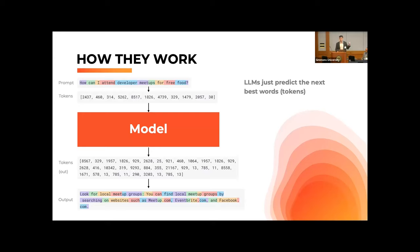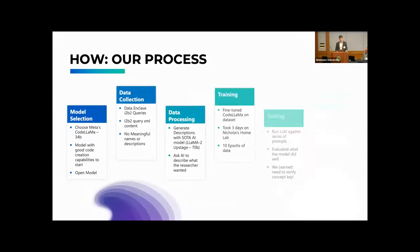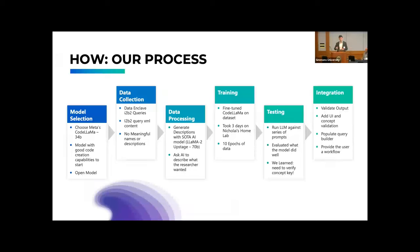And what I'll show you next is a more in-depth view of our exact process to get to a working AI model. It starts at model selection and ends at integration. So what we did is we started and said, hey, we need to select an AI model that's good at code. It can learn the i2b2 format. It can also do SQL, although that's not what this demo will show. So we want to take a good starting point where we know it almost gets to where we want to end, and we don't have to train it too much to achieve the desired output.